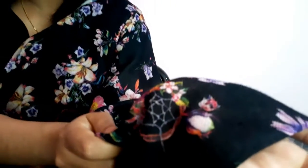The material is so good, and yes, you can see it is very soft. She will really like it.